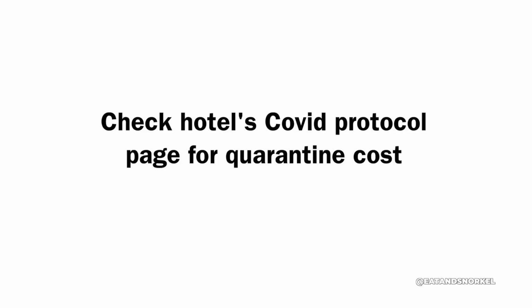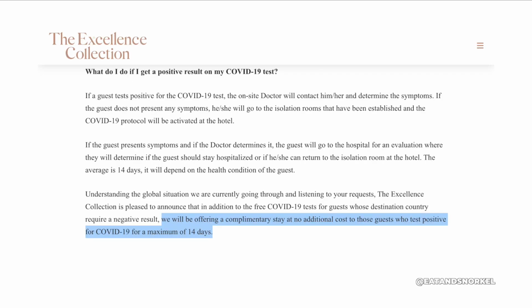Now when booking your hotel, in the COVID protocol information page, make sure you check what the quarantine process is like and how much they charge you. To give you an example, this is Excellence Playa Mujeres' COVID protocol page. As you can see over here, the resort is offering a complimentary stay at no additional cost to those guests who test positive for COVID-19 for a maximum of 14 days.